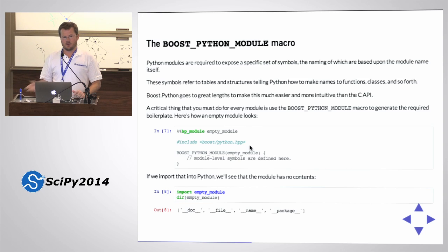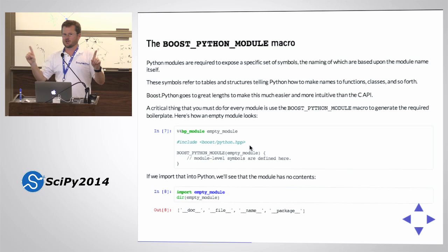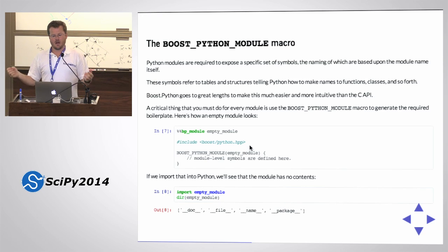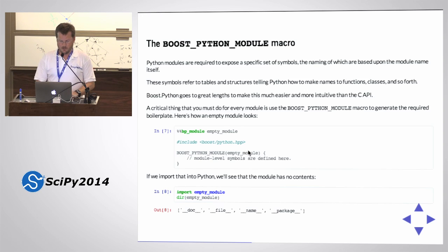If you don't do that, what Python does when it imports a shared library is it looks at the name of the shared library, the file system name of the library, foo.so. And then it looks inside that binary for an init_foo function. It manufactures the name at runtime and tries to look it up using dlsym or whatever your system call is. And if it can't find it, it says, you've given me an invalid library. So you have to make sure that the module name you pass here matches the name of the module you build in your build system.